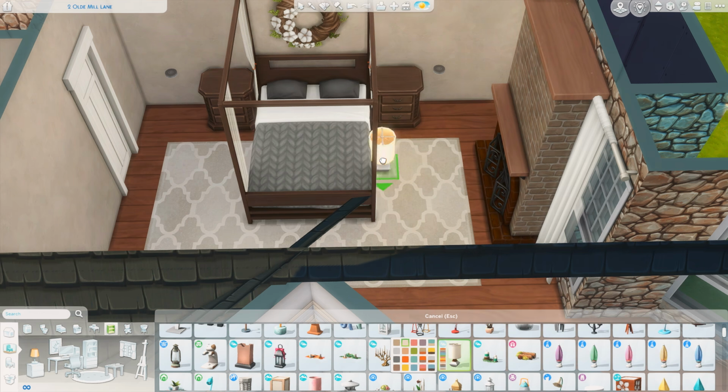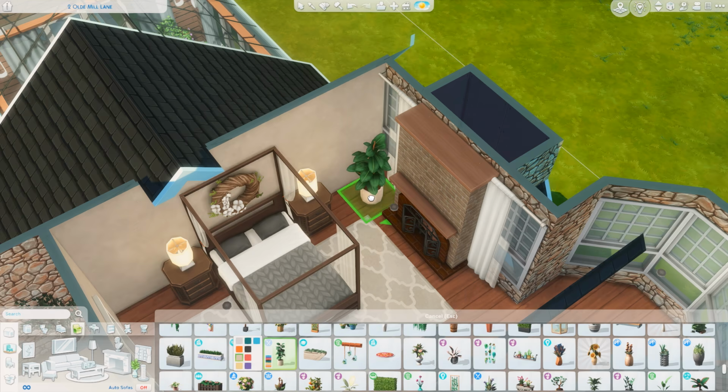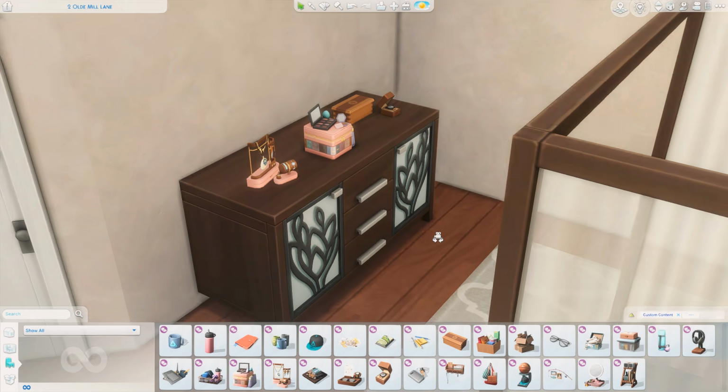I'm using this 4-poster bed from City Living. It just looks so comfortable, and I feel like that's my dream bed. I really want like a modern 4-poster bed. So I'm always excited whenever I get to use this one.